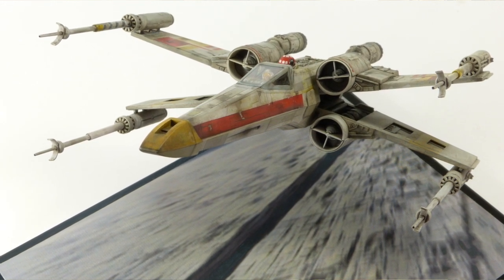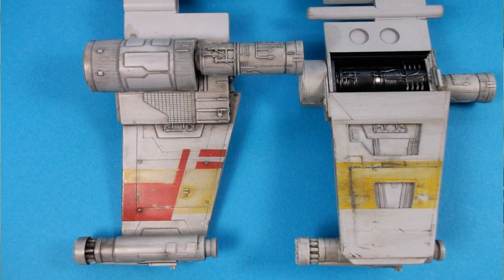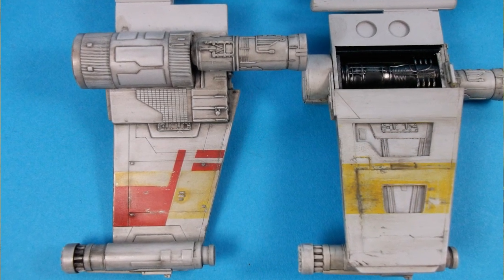And the thing with the X-Wing was that it was about 80% finished anyway. But if you remember, one of the reasons I put it aside was that I weathered it the way I weather my aircraft, which was darkening the panel lines, and all the panels were more or less the same colour, which isn't the way the X-Wings actually are.